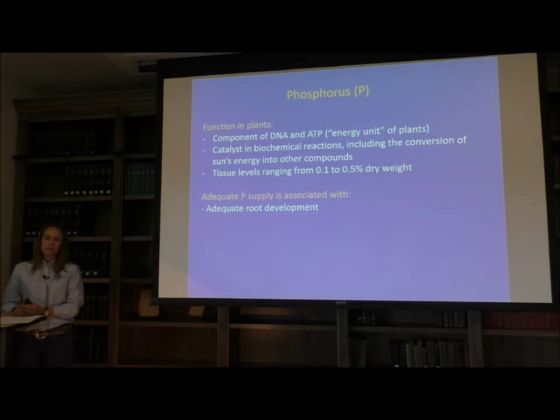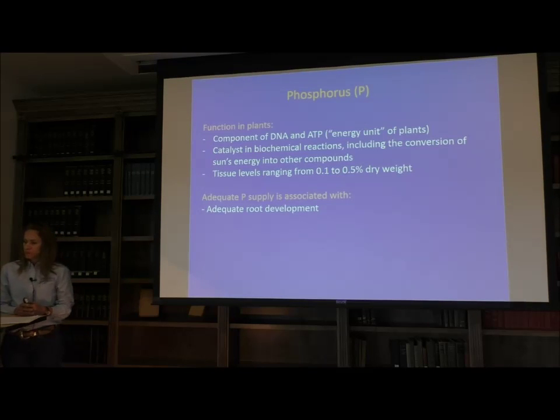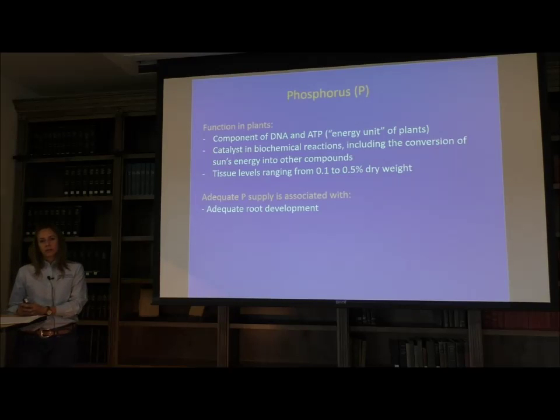Because the uptake is much less, the tissue concentration is much lower, 10 times lower than potassium. The tissue concentration usually ranges from 0.1 to 0.5% in the dry weight. And usually adequate phosphorus supply is associated with adequate root development. There is a close association between root development and phosphorus availability.